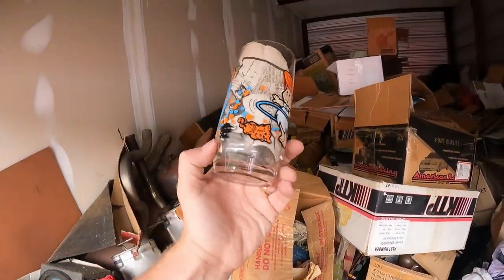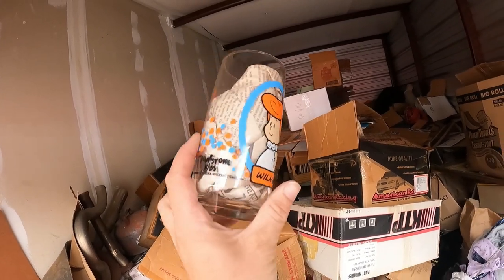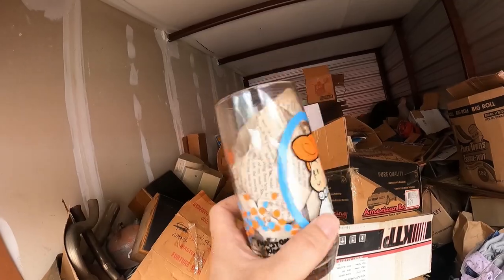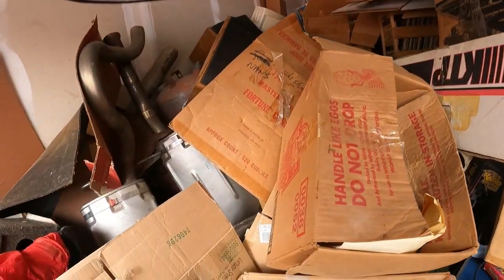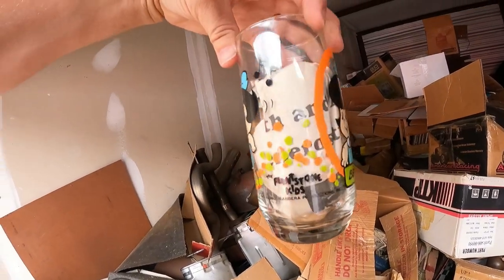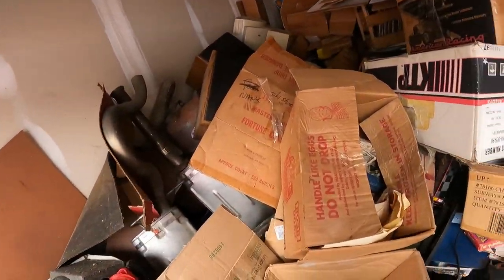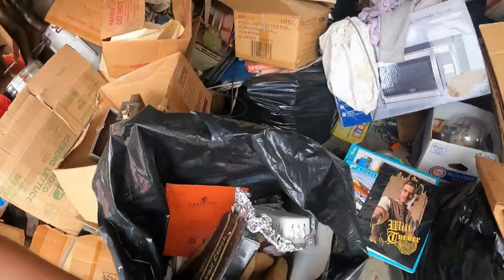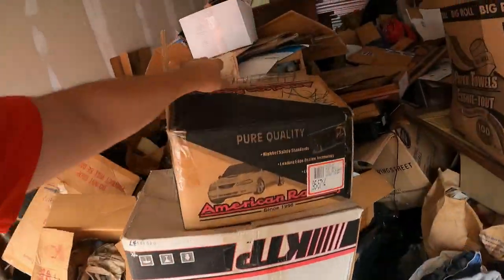Look. We got the Flintstones kids glasses. I've never seen these. I've seen a lot of these glasses. This is a Pizza Hut one, but I've never seen these right here. That's the young Wilma. And then we've got Betty right here. Betty Rubble. But that's just kind of odd stuff.